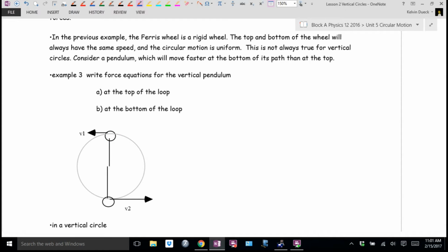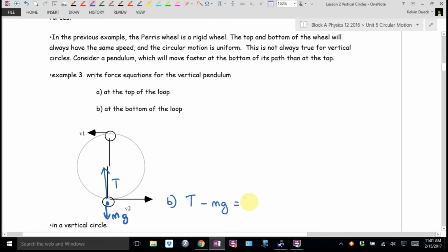Get the obvious one. Yep. What else? Is it touching a surface? No. Tension. There's a rope involved. Now, here's the question. Am I going to draw tension bigger, smaller, or the same size as mg? What path am I tracing out? A circle. Where must my net winning force be pointing? Toward the center. So I know tension has to be bigger than mg. So at the bottom, part B, my equation is going to be winner minus loser equals Fc.